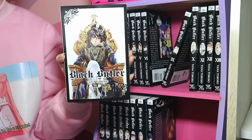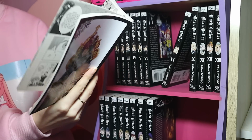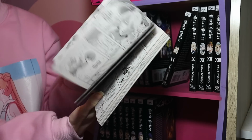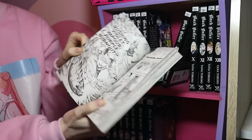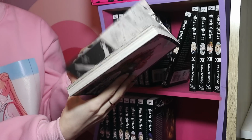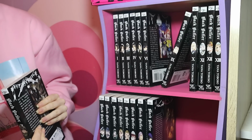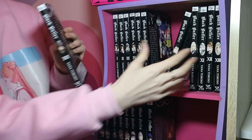Wow, that's a gorgeous cover. And that's Prince Soma. I love the servants so much, they're so funny. His character design is really cool as well. How many is going to fit in here? 7, 8. There's 13. I think it might fit.